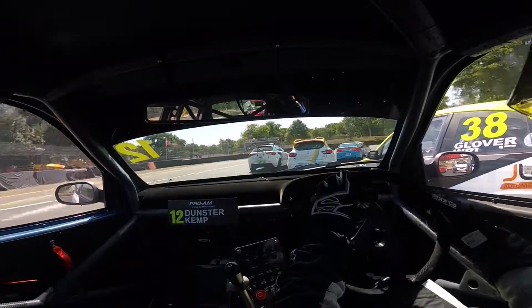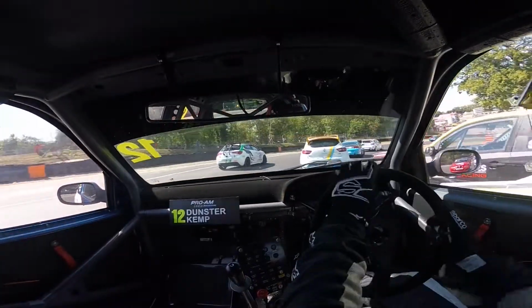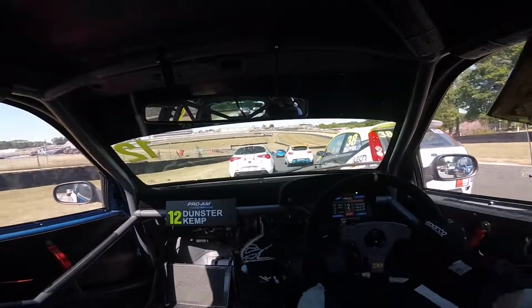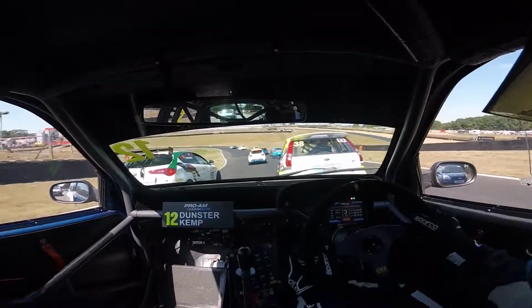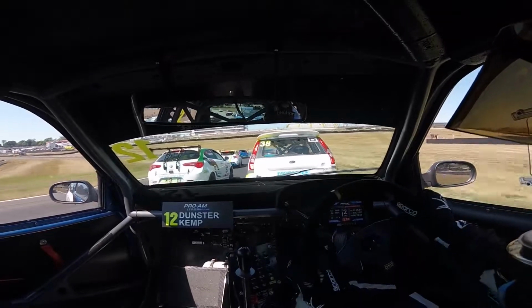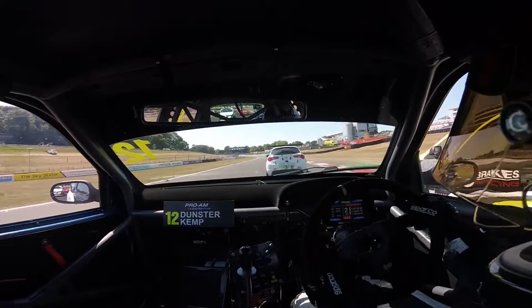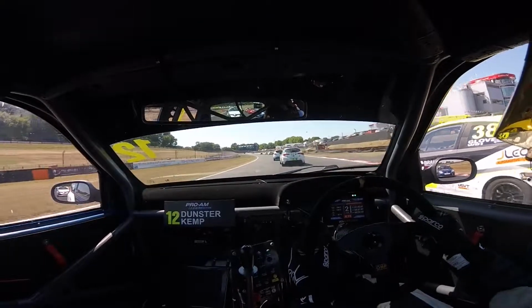Just trying to see if I can stick around the outside of this Fiesta here, just to kind of hold a bit of a position. Again, have to sort of jink right to avoid the Alpha in front, and I end up having to swap back just to make sure I can carry as much momentum as possible.